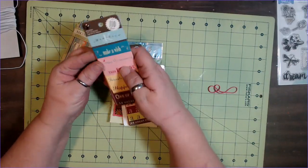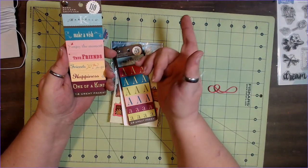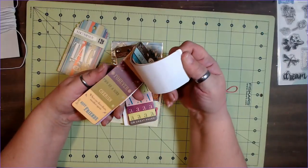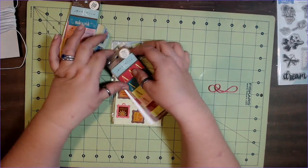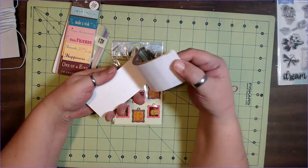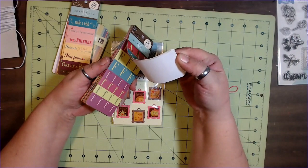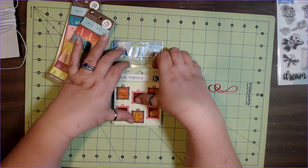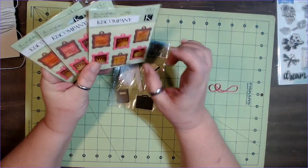They had some of these. These are Marcella by K & Company. Make-A-Wish, Enjoy the Moment, True Friends, Friends for Life, Happiness, One of a Kind. 14 great pages in here, all different. I think there's 2 pages of each. So I got that, and then they had the alphabet sticker swatches, 775 characters in here, both upper and lowercase, in kind of this pinky, mauvey, blue and greeny kind of thing. There was 3 packs of these. These are metal. Got those.